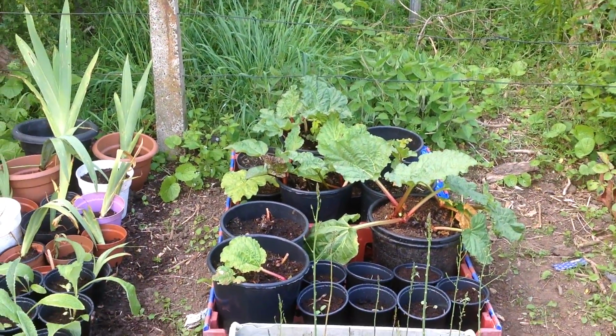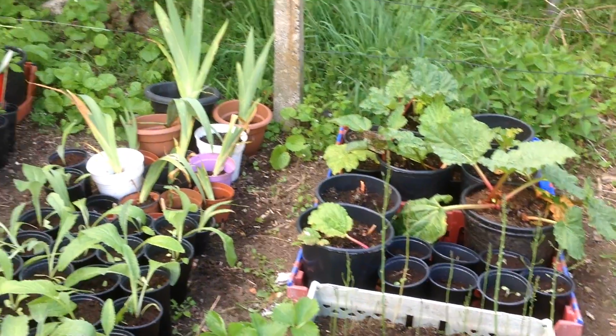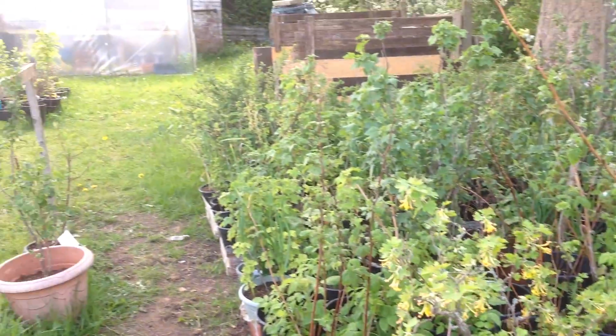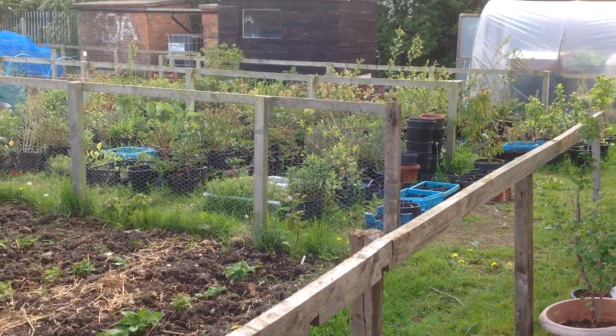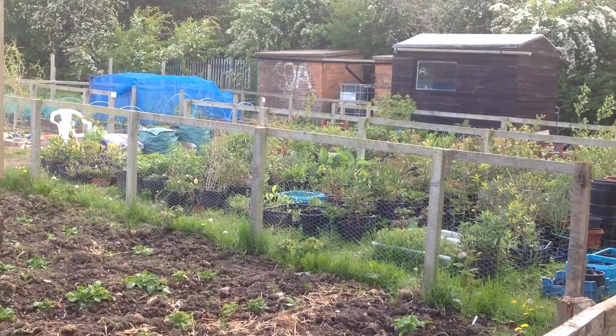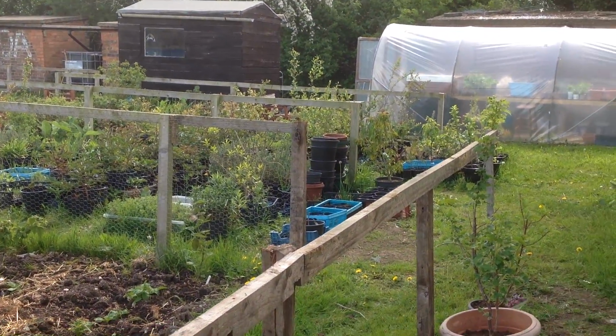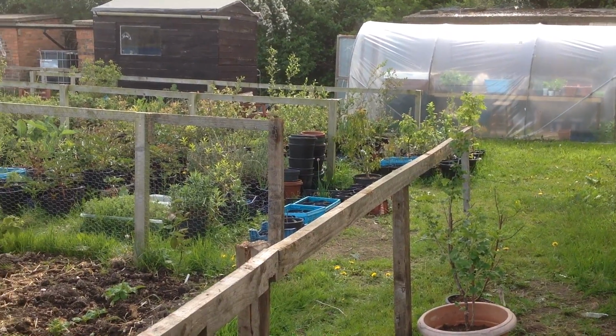And just leave you with my growing rhubarb. So, a very quick spin round. Now I've been told I spin round far too quickly. But everything's looking very verdant, I love that word, and healthy and happy, which is my aim totally.